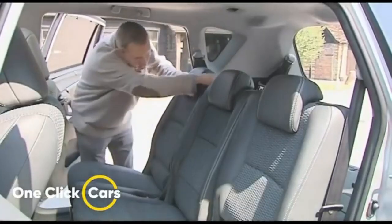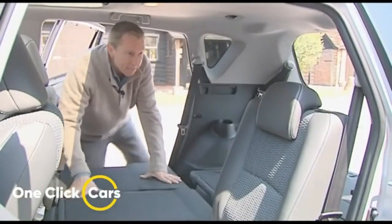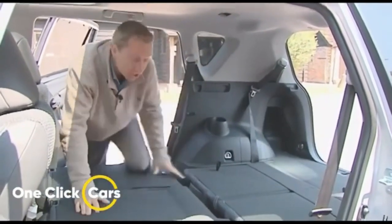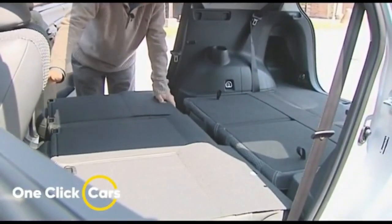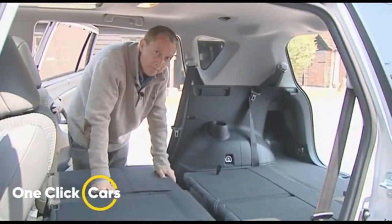In seven-seat models, that rises to 982 litres, with the middle seat also folded to create a totally flat surface that's 1,575 millimetres long and 1,430 millimetres wide.